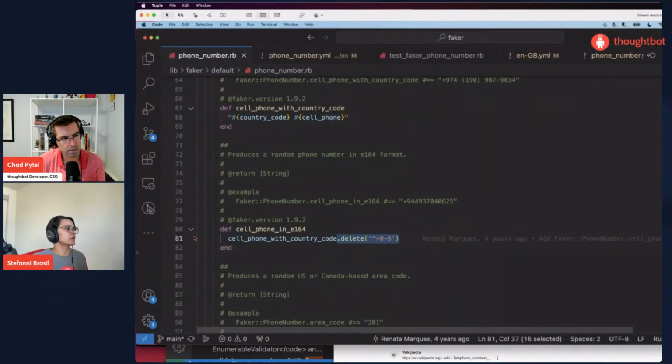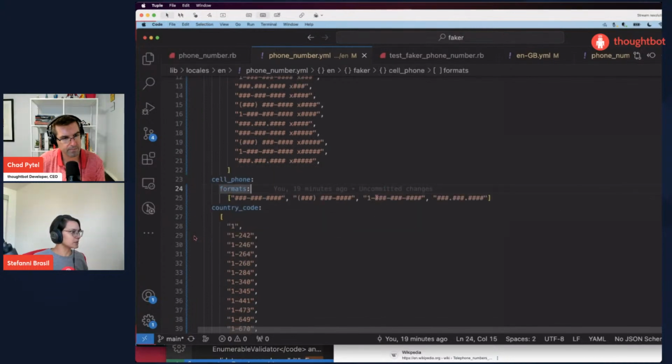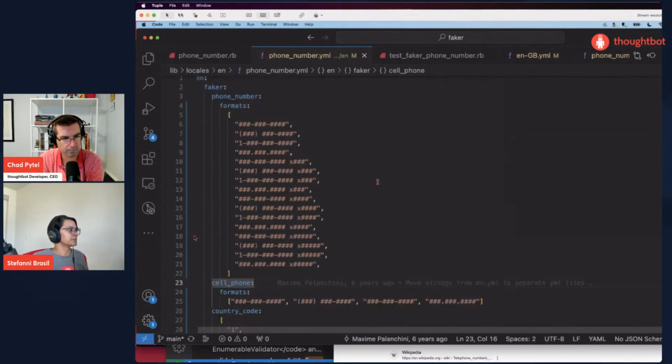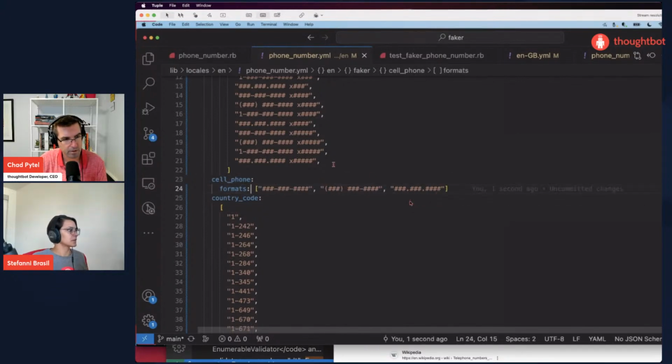We can check. Yeah, I was actually even thinking about all of those. Like, it's the cell phone, right? So this one, yeah, that would be the same length. It would just have different delimiters, let's say. Oh, this one actually is the same as the first one in the array now, so it's fine. Right. So we can remove it. Cool.